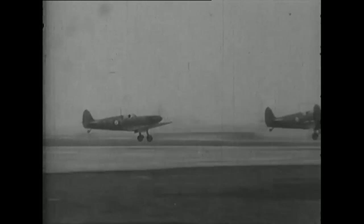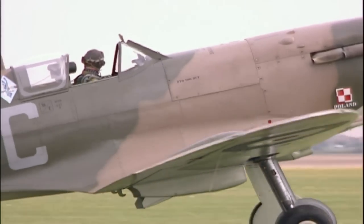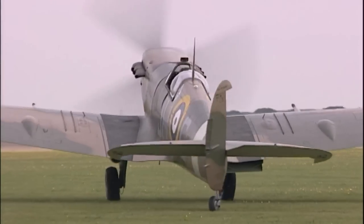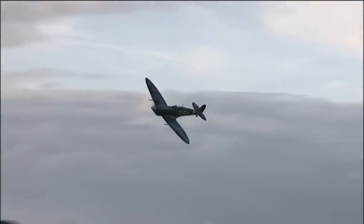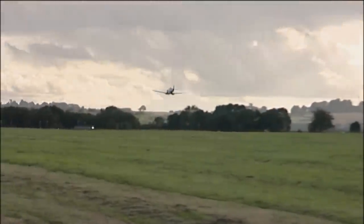After the Battle of Britain, the Spitfire got better and better. The Mark V dominated fighter command squadrons as they began their offensive operations over Europe when it came into service in 1941. Until the even more advanced Mark IX came in a year later and became the standard variant until the end of the war.